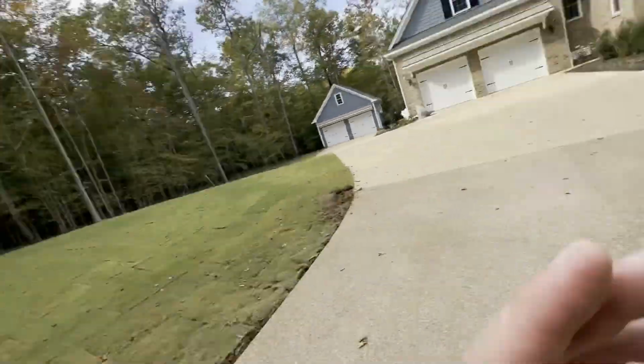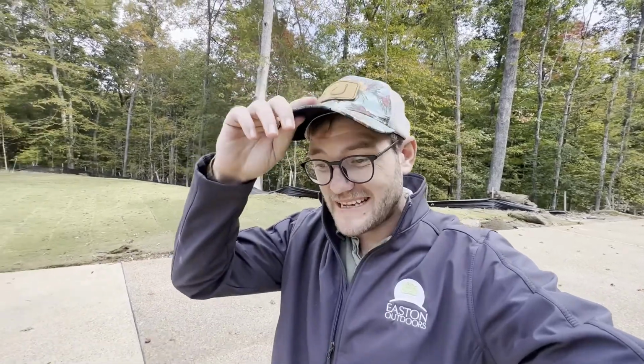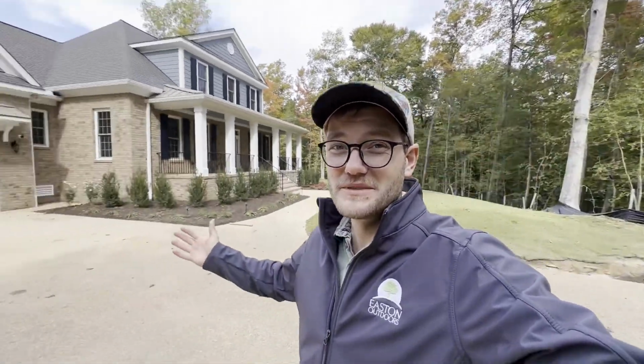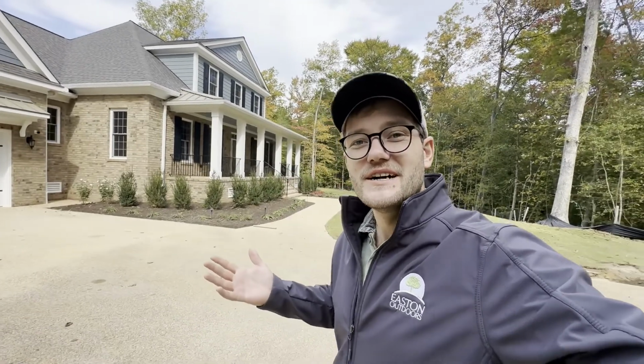What a beautiful home. And that's a long driveway. So we are here working with Wayne Harbin Builders here in Williamsburg. They build beautiful, beautiful custom homes, as you can see, this home behind me. We do all the landscaping and sometimes the hardscaping and even sometimes a water feature for these new homeowners as the new construction is coming in.